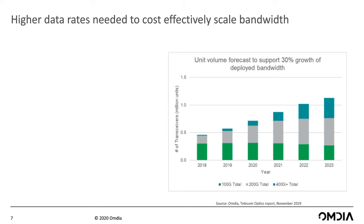We're in the process of updating this, and we'll be adding 2024 and further breaking out 400 gig plus into 600 gig and possibly 800 gig. 800 gig will be broken out at some point, but we're looking to do this. But this is showing you effectively the number of transceivers to meet this bandwidth growth in the future.